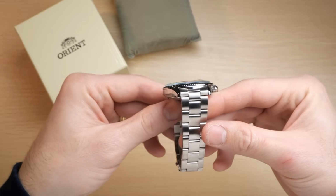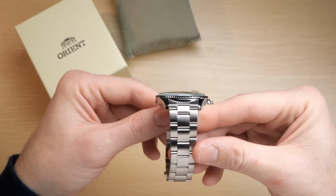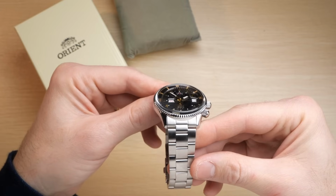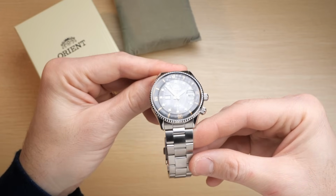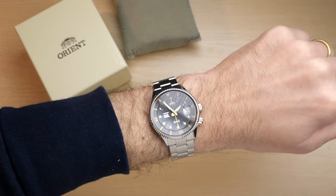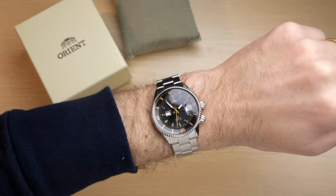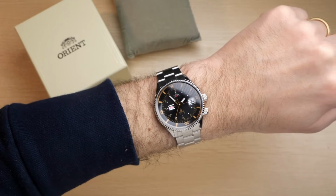Pricing on this one is a little bit hard to pin down. It kind of has been fluctuating pretty wildly. I've seen it go on sale for as cheap as around $150, but I've also seen it jump up close to $400. And at the time of this review, you can still find them for under $350 pretty easily, but at that price you could get a lot better spec'd watch from Orient.